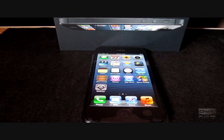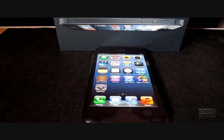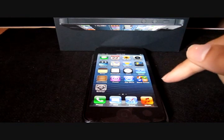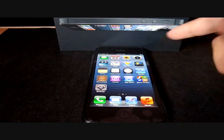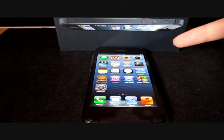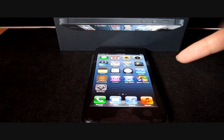Okay guys, so now that you've seen my iPhone 5 versus the Galaxy S3, as well as the iPhone 5 versus the iPhone 4S, and the Galaxy Nexus video, I'm going to go ahead and talk about the phone itself. I haven't gone that much in depth about the actual phone, so I'm going to do a little review on it. It's running iOS 6. It has the A6 processor, 1 GB of RAM, has LTE and LTE 4G now.